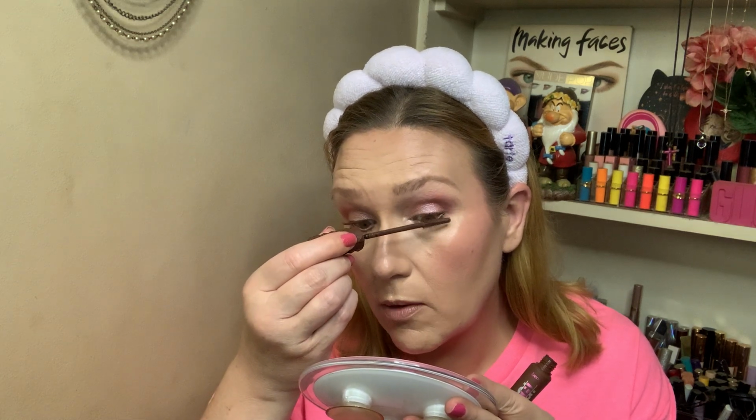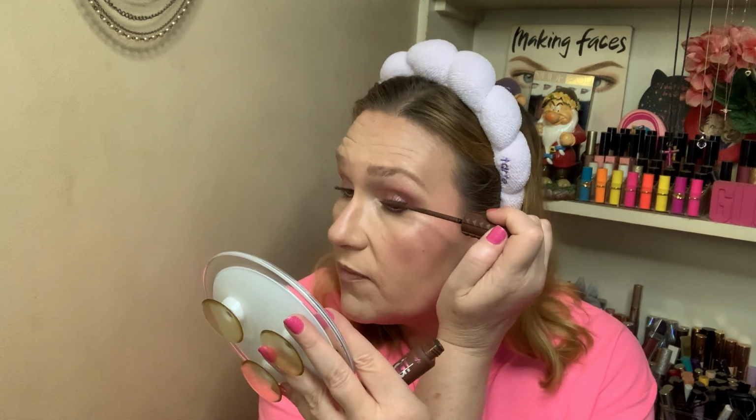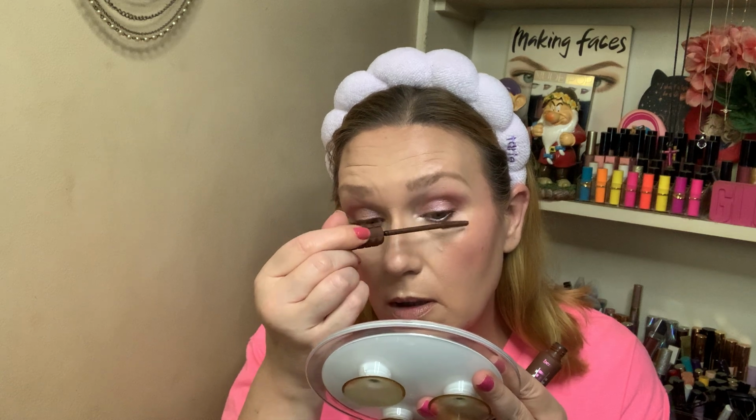I'm using the brown mascara from Benefit, and I am still loving this mascara. No transfer. Amazing. Although I've done something right here. If I hit my eye while I was whining, I might have. Shoot. I'll have to fix that.